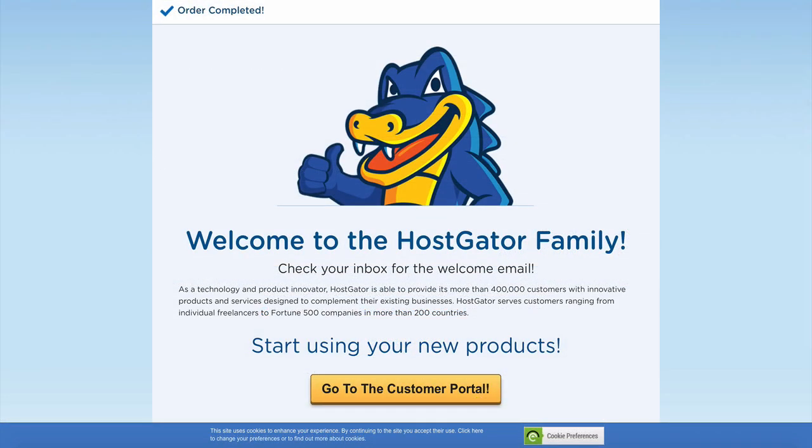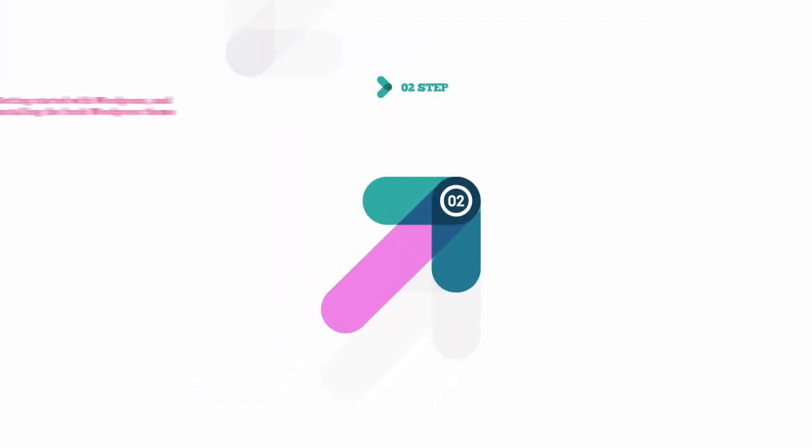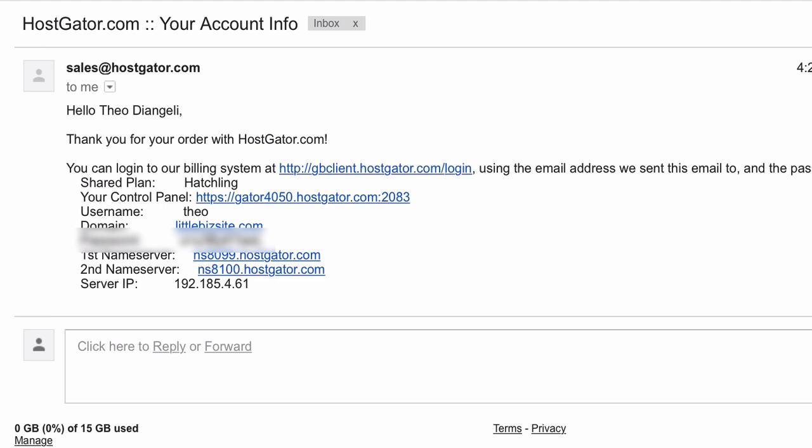Congratulations! You're now the proud owner of a website domain name. You've completed step 1 and you're well on your way to having your own website. Step 2 is super easy. You should have received an email from HostGator and inside is your username and password along with a link to your cPanel. Make a note of your username and password and click on the cPanel link.